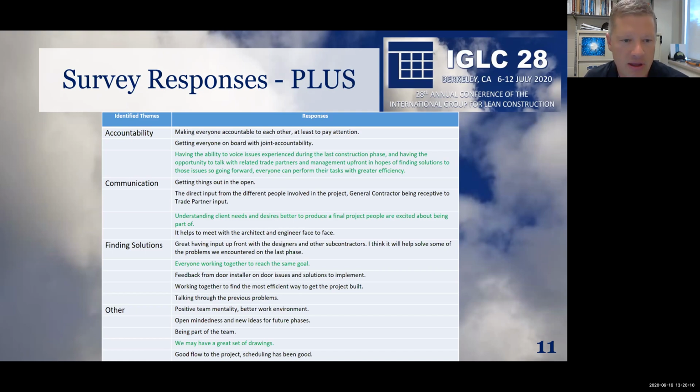Having the ability in the accountability theme, having the ability to voice issues experienced during the last construction phase helped everyone. Everyone can perform their tasks with greater efficiency. So these are trade foremen that are giving this feedback. On the communication side, in understanding client needs and desires better to produce a final project people are excited about being a part of. So interesting to kind of highlight the excitement to be a part of.